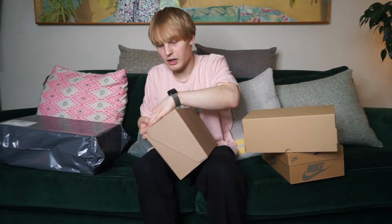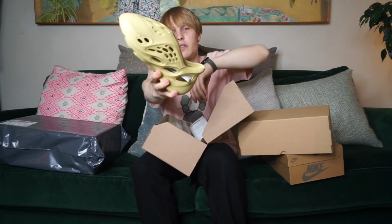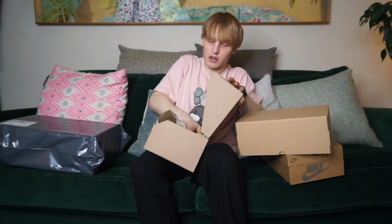And then quickly, we've got another sulfur, this one in a size 8, so 2 foam runners and a Travis Scott, not too bad. Then we just got this online pickup, so let's get right into it.